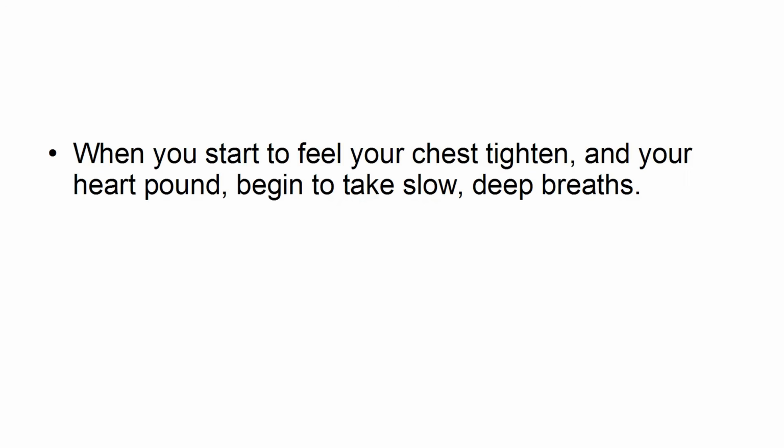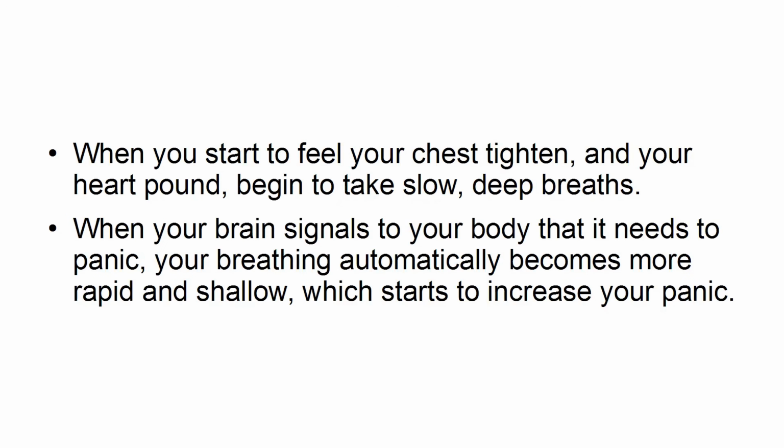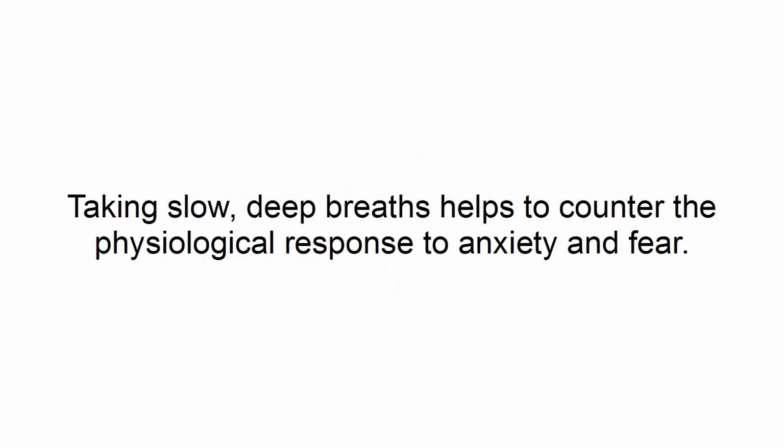Breathe. When you start to feel your chest tighten and your heart pound, begin to take slow, deep breaths. When your brain signals to your body that it needs to panic, your breathing automatically becomes more rapid and shallow, which starts to increase your panic. Taking slow, deep breaths helps to counter the physiological response to anxiety and fear.